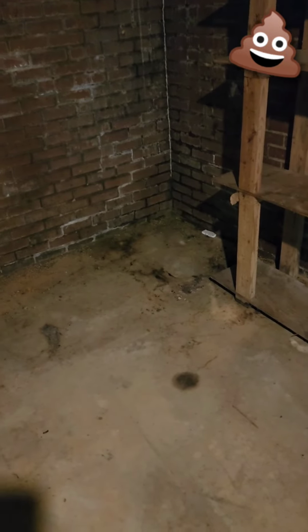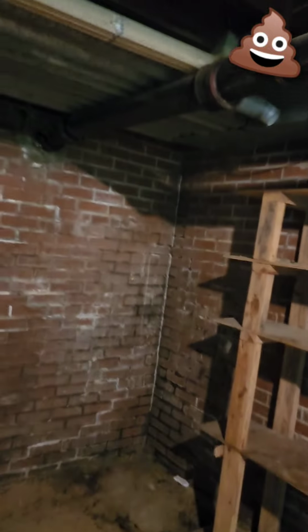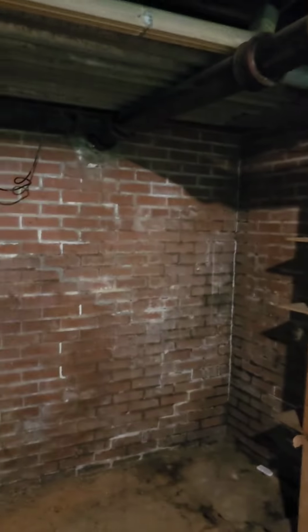Right here is the main sewage line. This is about 6 feet off the ground. Okay, so this is where my bathroom is gonna be. So I am gonna need a sewage injector pump, I believe is what they called it. And that's like pumping the sewage up to the main line so the shit can go outside.